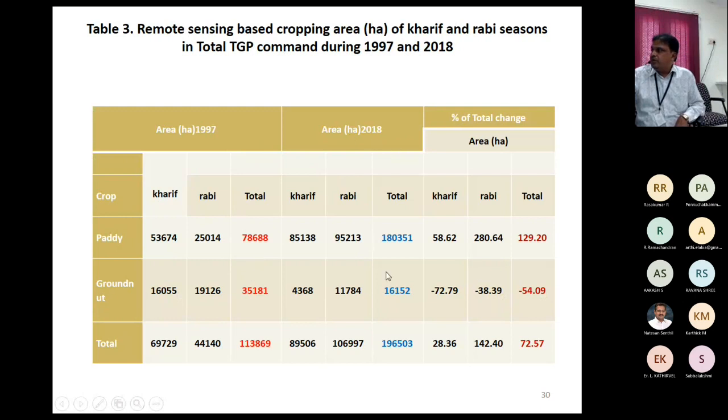Here it is 2018, what is the total area and what is the change because of the project, how much more area has been brought under various crops. The major crops are paddy, groundnut and total. These are all the major crops. So as I told you, the groundnut requires less water. Prior to 1997, they used to grow groundnut. Now they are growing paddy. See the difference.